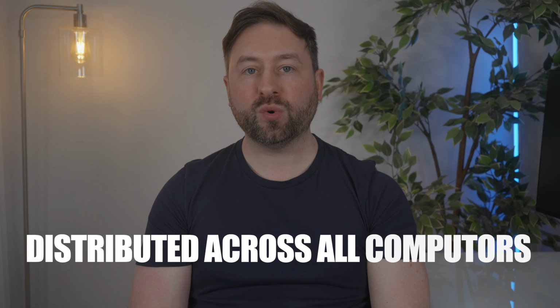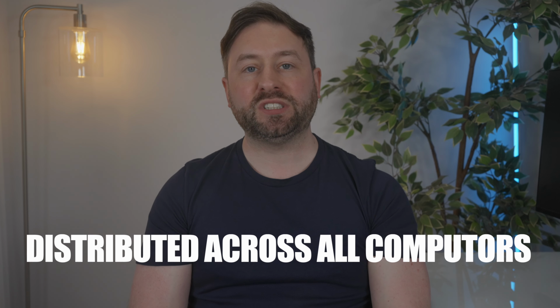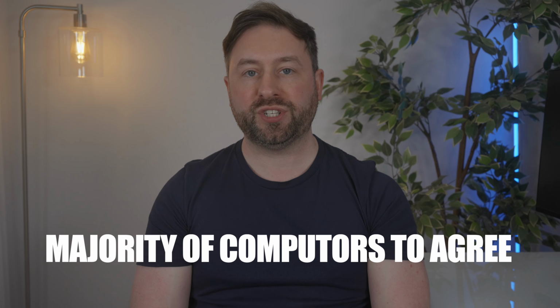What makes Spectrum unique is its decentralized structure is distributed across all computers on the network. This makes it resistant to fraudulent attempts, and any major alterations would require the majority of computers to agree consensus, which is practically impossible.